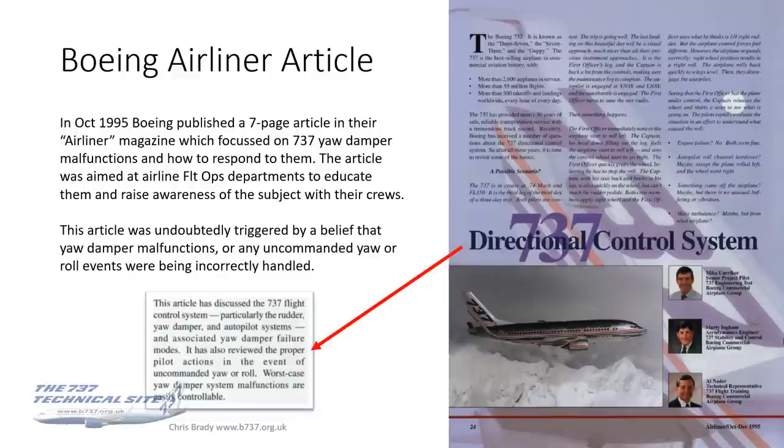In the Airliner magazine. And those of you not familiar with Airliner magazine, it's not commercially available, but Boeing produce possibly hundreds of thousands of copies of these, and they've done so since the 1950s, I think, late 50s. It's now called Aero Magazine, and they still have it in a slightly different form, and they give these out to airlines to disseminate down to their crews.